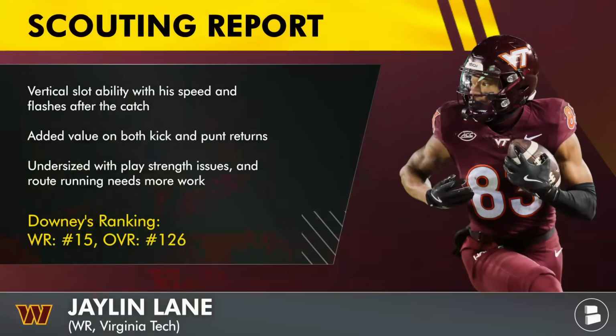Then we get into the picks that were made today on day 3 of the 2025 NFL Draft by the Commanders. And Jaylin Lane, wide receiver out of Virginia Tech. We have been saying on this channel for a little while that they were probably going to add a wide receiver at some point during the NFL draft this year to go alongside Terry McLaurin and, of course, Deebo Samuel, who they traded for. But Lane is somebody that is a downfield threat and a yards after the catch threat because of his ability to burn corners down the field with his excellent long speed.